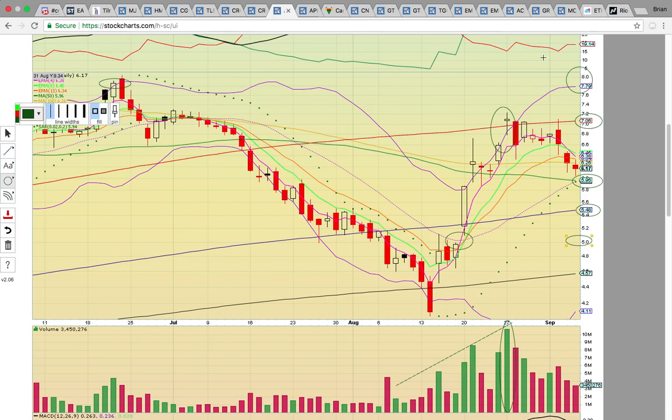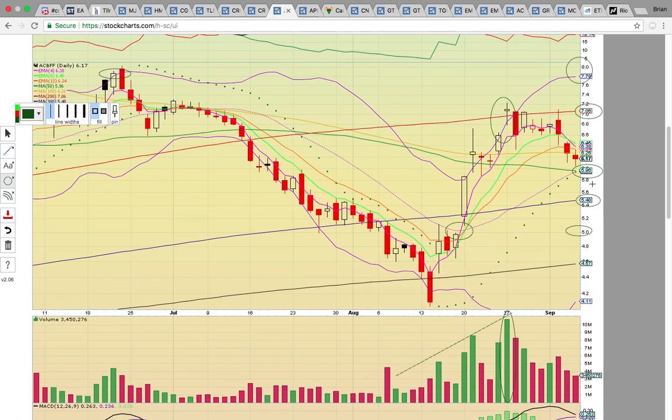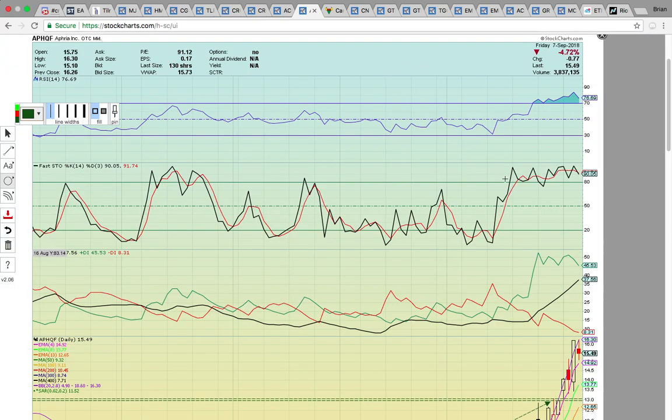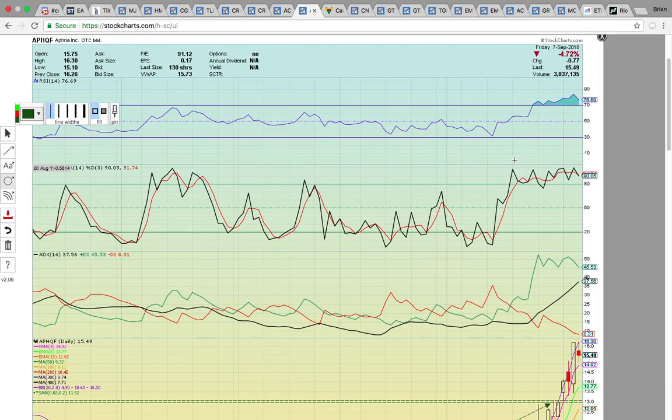I'm going to show you some charts coming up here. Stocks that are in an uptrend, that are bullish, they like to bounce off of the middle Bollinger Band, and they definitely like to bounce off that 50-day simple moving average. Both those levels are converging right now at that 596 level. That level should hold. If it fails to hold, that's a major red flag. So look to reload off that level. But if it breaks, it signals downside risk, and then you're shooting for $5.